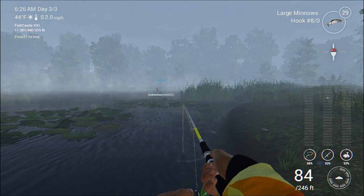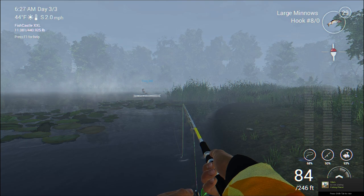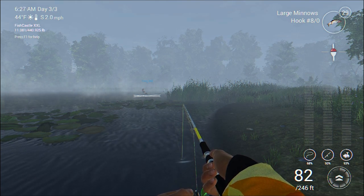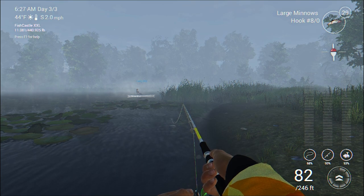We've got another ding. And just to let you guys know, I've got the number 8-aught hook with the large minnows, and I might end up switching that up to 10-aught. Have heard that the 10-aughts work good out here as well, especially for keeping the smaller northern pikes off the line and going gunning for those larger northern pike. That thing is dinging out there. Hopefully it will take it under.